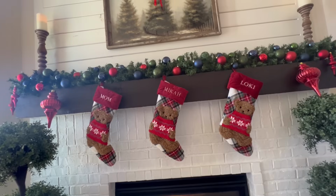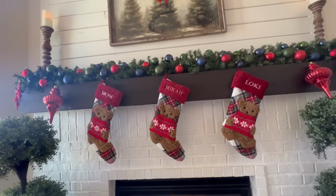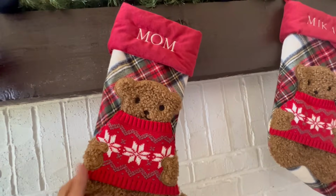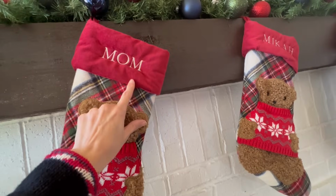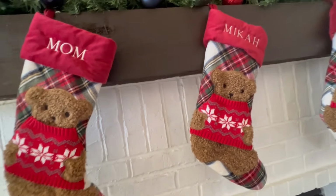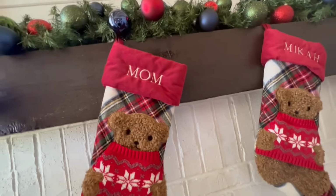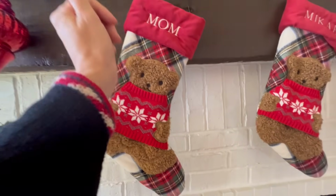Actually, these stockings are what inspired me to do everything. So I've really based a lot of this around them. They are from Pottery Barn. I love the plaid background. And this is the first time Micah and I have ever had our names monogrammed. Now, I had it when I was a kid, but not with Micah as a mom. So I officially have my mom's stocking that I'll be filling myself.